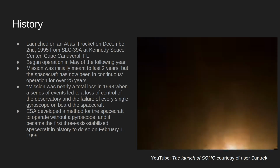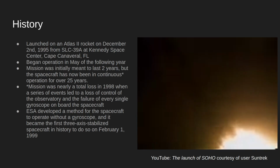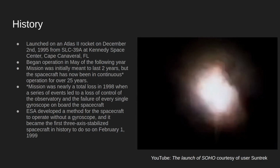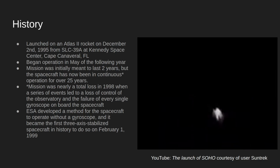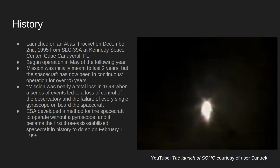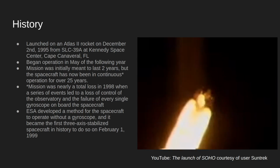And I say mostly continuous because in 1998, just a couple years into its operation, actually 2 years and 1 month, the mission was nearly a total loss. They were performing some gyroscopic calibrations and maneuvers, and they completely lost control of the spacecraft. It was no longer pointing at the Sun, and it was spinning, completely out of control. A few hours later, they lost communication with it entirely. When they were finally able to regain communication with it, only one of the gyroscopes was still working. They were able to use that to reorient it, get it pointed at the Sun again, get it back in its proper orbit, or proper telemetry.